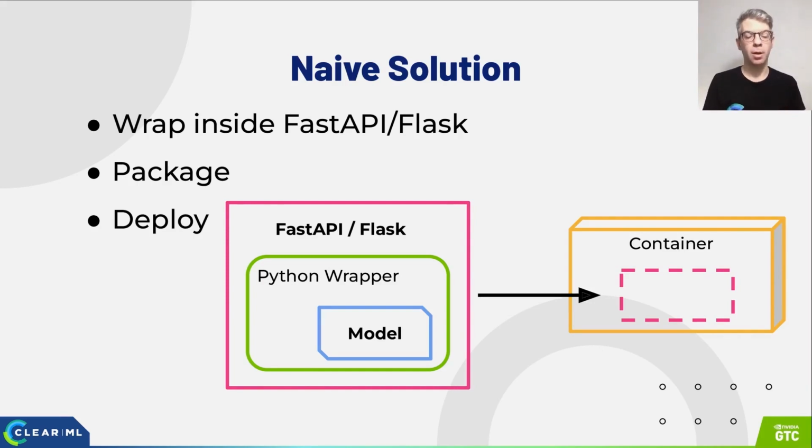So we have the Python code wrapped in a FastAPI or Flask server, packaged into a container, which we can deploy very quickly on our Kubernetes cluster and have that as an endpoint serving a model. So the upside here, it's very easy to set up. Basically, you take your code, you package the entire thing, including the model and the code itself. You have a single container, self-contained, and you can just deploy it, which is terrific.